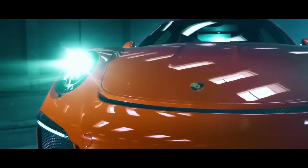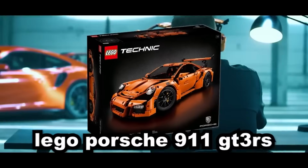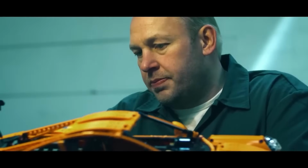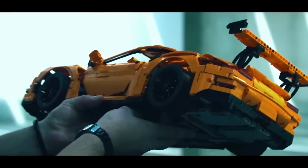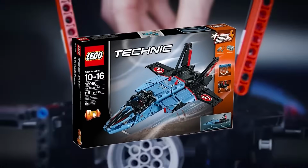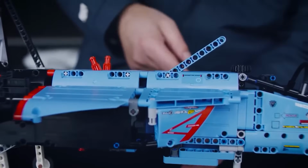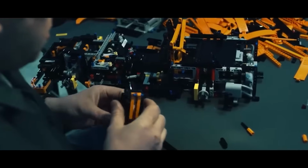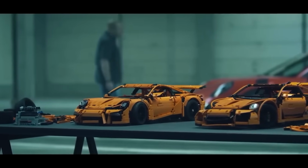In 2016 though, they dropped the very first LEGO Porsche 911 GT3 RS. Today, this set is a staple of the Technic line and is loved by just about everyone. It doesn't end there though. In 2017, they released this awesome LEGO Air Race jet, which looks just like a fighter jet, but in this super cool lightning blue color. Okay, I know I jumped a few years there, but I mean, come on, I had to. These sets are so cool.